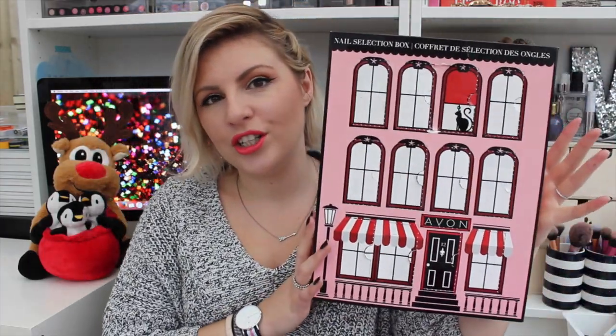Moving on, I have this selection box behind me, which I'm sure you didn't even notice was there. And this is nails. So we know I love nails. We're going to get into this straight away. This is 12 nail polishes in a selection box. Now, it's called a selection box, but for me, this could so easily be the 12 days of Christmas. Lots of beauty brands do advent calendars now. This would be a great advent calendar. I know there's not 24, but there are lots of 12 days of Christmas options out there.